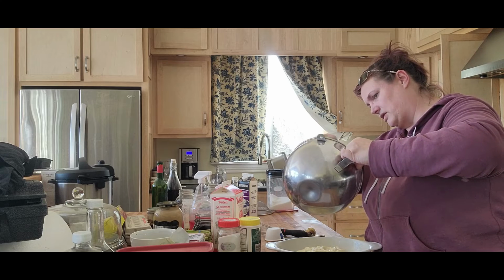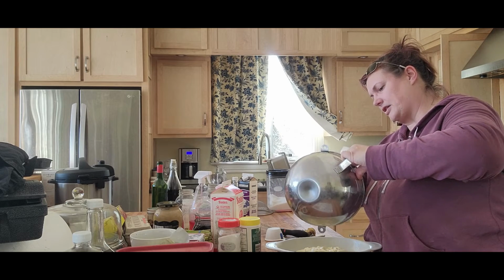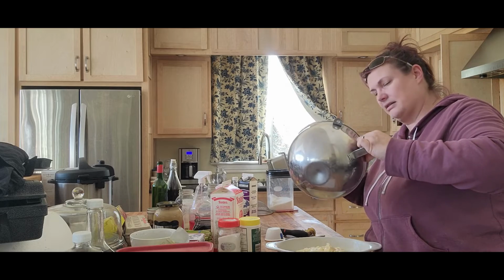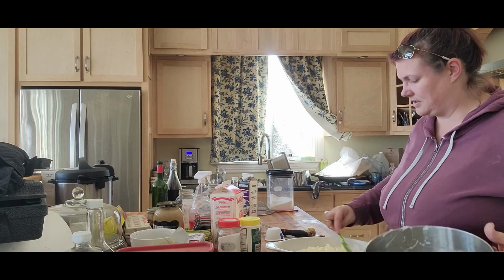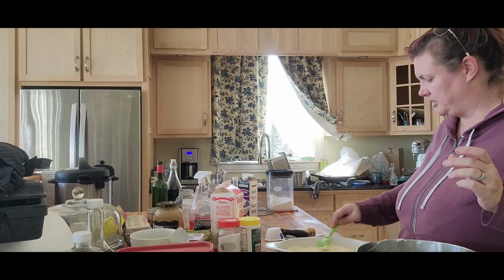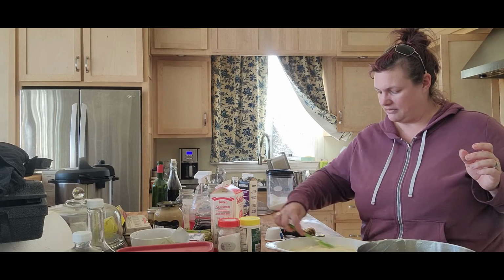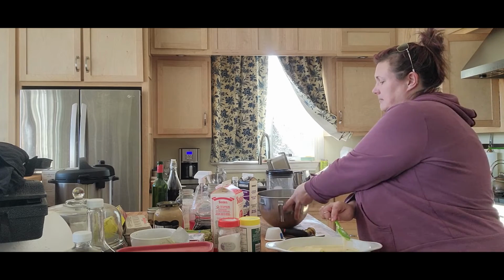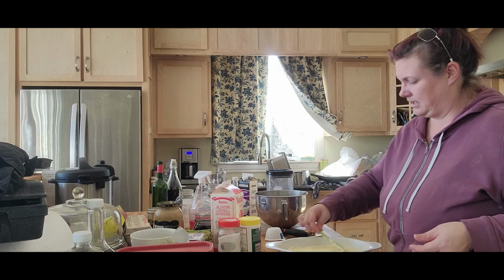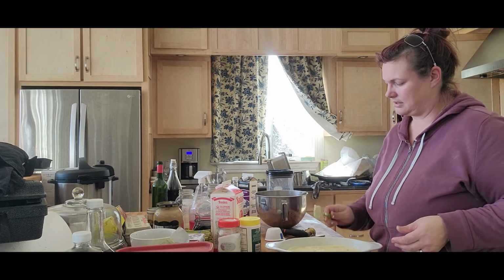I know it seems counterintuitive to put the cake in first and the sauce on top when the sauce is actually going to end up on the bottom, but it's like kind of a cool little sciencey type magic trick. So we spread that out fairly evenly, just like that.